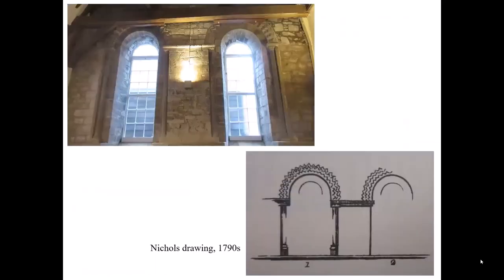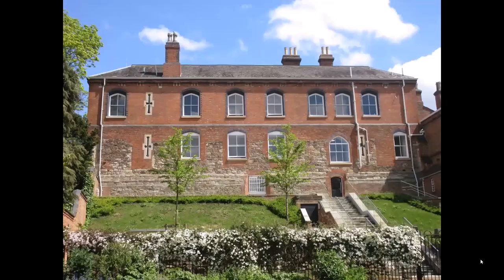Rather nicely, there's a drawing in Nichols' History of Leicestershire of these windows, which were noted as obviously quite an important building right back then. And the drawing, remarkably, is very consistent if you compare that with the original as against the replaced masonry. It's actually a very direct thing. So in Victorian times, the parts not shown on the drawing are largely things that had either eroded away too far or had to be replaced. But actually most of what is shown on the drawing is the original mid-12th century work. That's the gable end there.